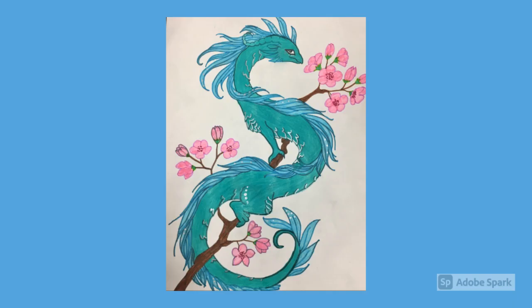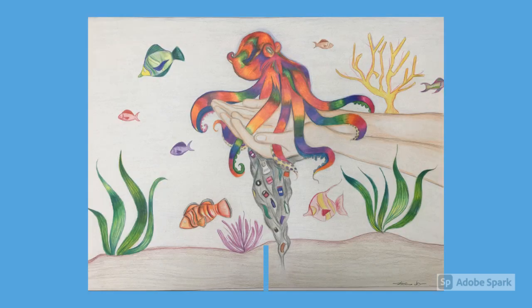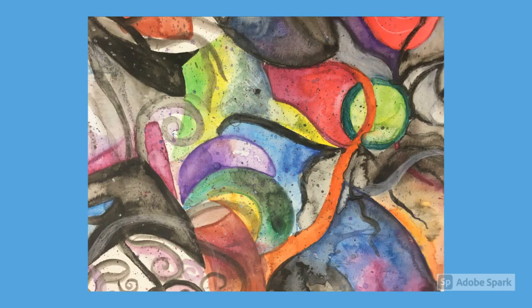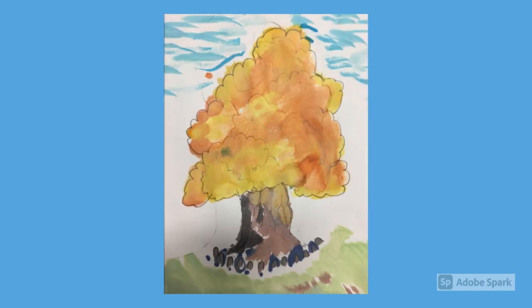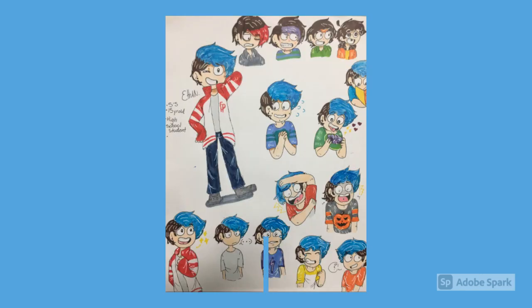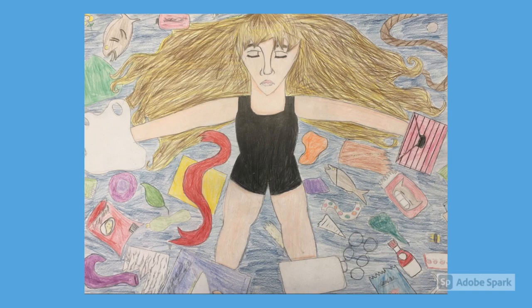In every art course, students learn the basics of drawing and visual expression. Our projects cover the elements of art, such as line, shape, texture, and color. We also learn the principles of design, such as balance and pattern. Students have the opportunity to practice with different materials, from colored pencils and markers to watercolor and acrylic paint.